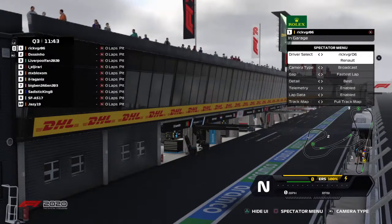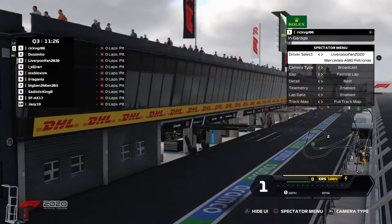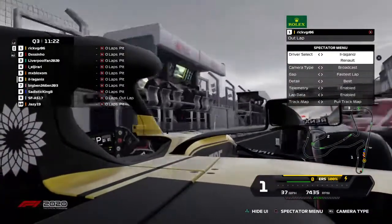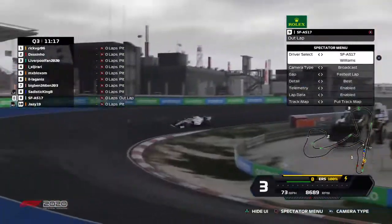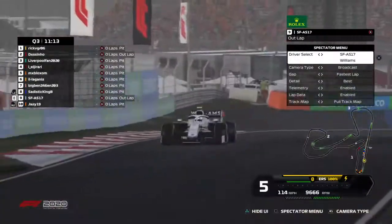Right, the top 10. Rick Dacinio, Liverpool fan, El Drari, Bloxham, Laganis, Big Ben, Sadistic King, AS17 and Jazzy joining us for this session. Rick Dacinio, AS17, you would imagine would be the favourites to progress from the session, or rather to progress on to pole position. But of course there can't be 3 drivers on pole, there will just be the one.